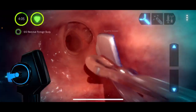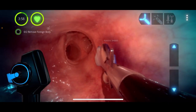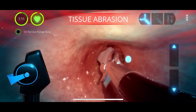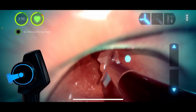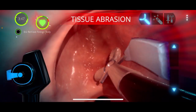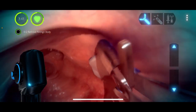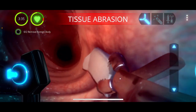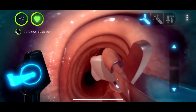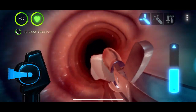Nope, those are not going to grab onto that way. All right, so it looks like I'm gonna be forced to grab onto it like that. Crap. Ow. Dropped it. Ow! Five minutes does not last long for foreign body removal.